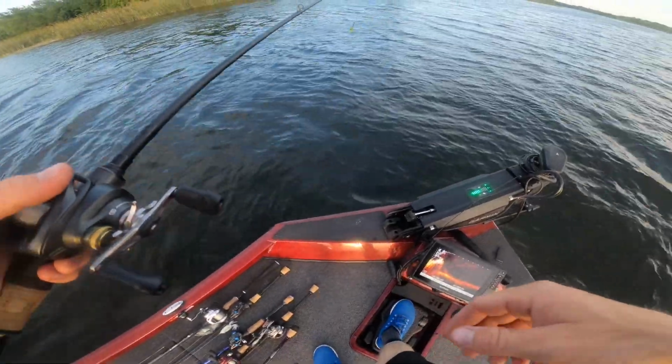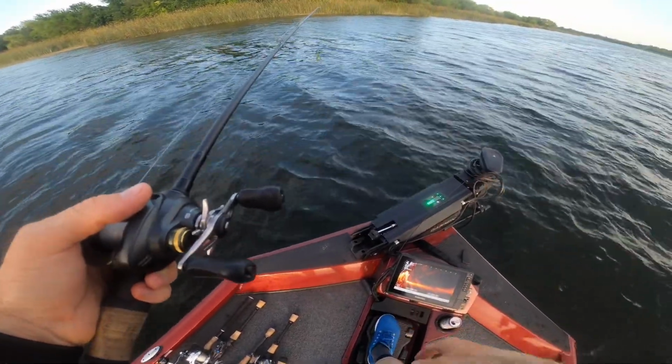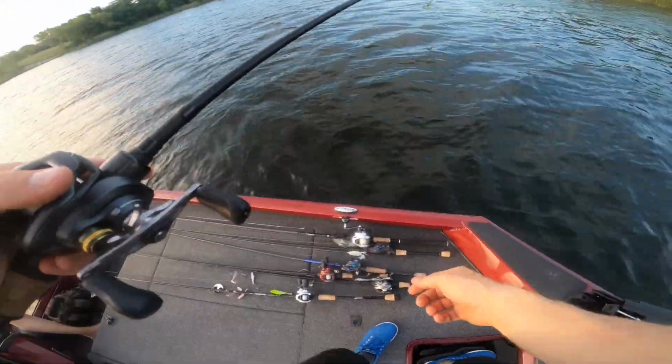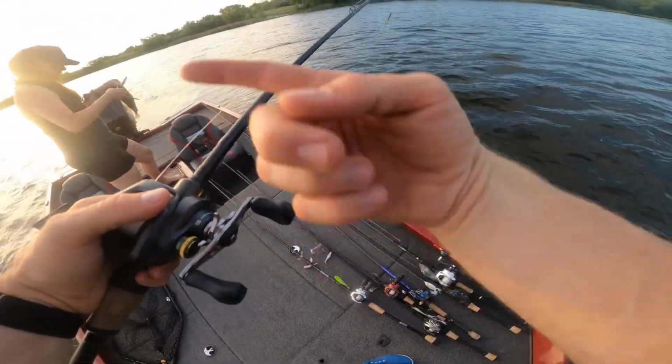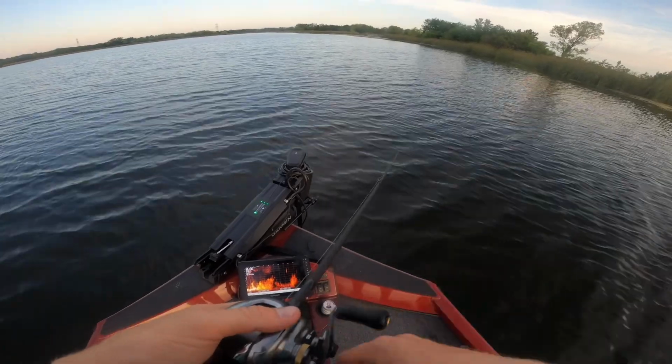Yeah, that was my first time throwing that Alabama rig. I can't say I'm a huge fan. Every cast you get tangled up on something. I'm sure I'm doing something wrong, or that's just a different style than some of you guys are used to throwing, but I'm switching up to a bottom bait now that Devin's getting on these things. I mean, there's fish out here. I just don't know if they're bass.